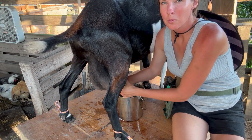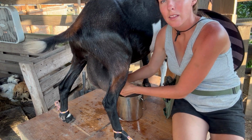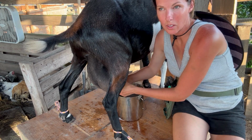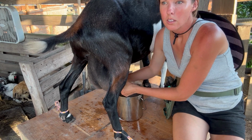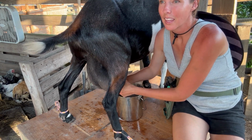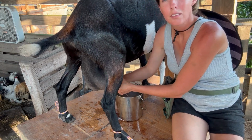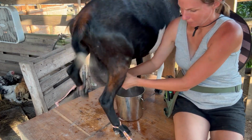And with goats, they can be very stubborn, and if you let them decide, and if you let them boss you around, they always will. But if you assert dominance and say, this is what we're doing and this is how it goes, then they're like, oh, okay, cool, this is how it goes.